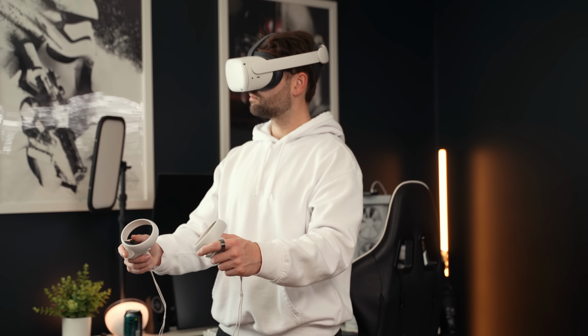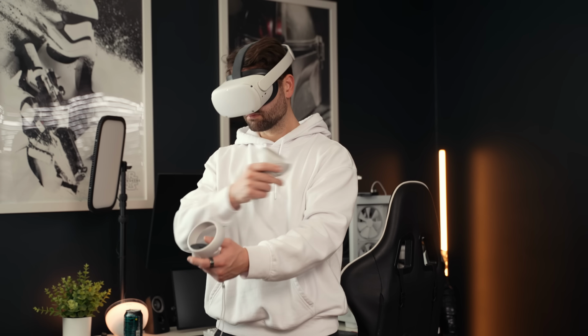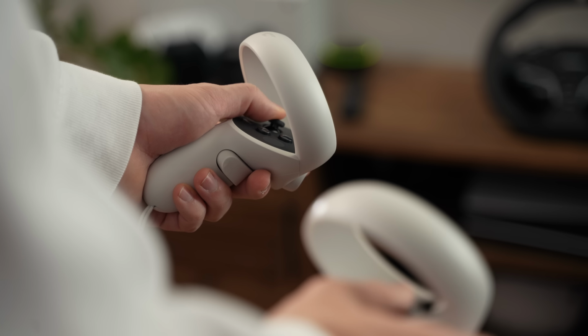So it didn't take me long to realize one thing. If I move my head, my character's head moves. Awesome. If I move my hands or my arms, my character mimics my movement. But if I move my feet, well, we are back to square one.